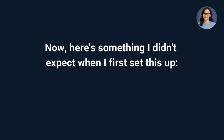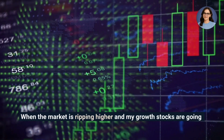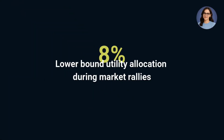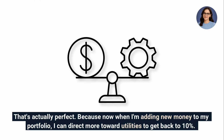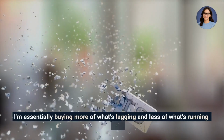Now, here's something I didn't expect when I first set this up. Utilities actually help me rebalance my portfolio naturally. When the market is ripping higher and my growth stocks are going crazy, utilities tend to lag behind. That means my allocation shifts. Maybe I'm at 8% utilities instead of 10%. That's actually perfect. Because now, when I'm adding new money to my portfolio, I can direct more toward utilities to get back to 10%. I'm essentially buying more of what's lagging and less of what's running hot.